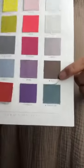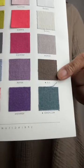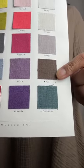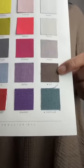Okay, this next color here is called Elk. I would just say that's a muted brown, kind of like coffee with a drop of cream in it. It's quite dark. It does have a white undertone in there, but it's brown.